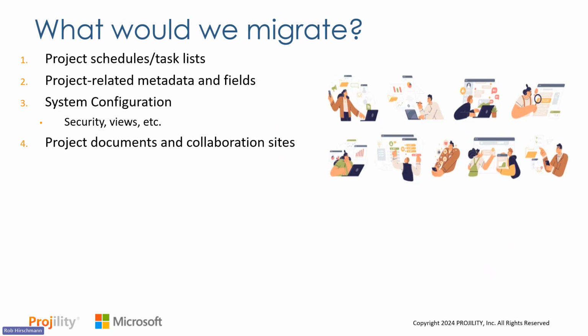Also, most folks have project-related documentation. Deliverables on projects, test documents, requirements documents, design documents. Those are all stored in some kind of collaboration site. They may be in Microsoft Teams, they may be in SharePoint, they may be in that third-party product. You want to think about, well, if I'm doing a migration, I probably want to migrate some of that or plan for how that's going to be managed in the new system as well. So think about project documentation.